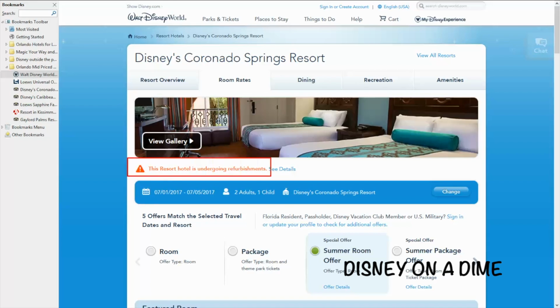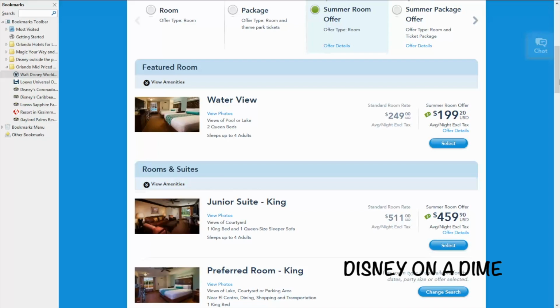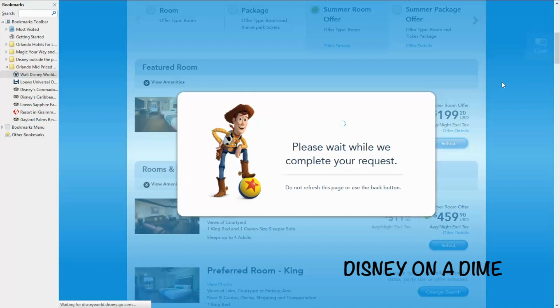Now, first thing that comes up is it is undergoing refurbishment. They've really built out Coronado Springs a lot over the years. It used to be a lot smaller. They've added a lot of new areas to it. And speaking of adding new areas, if you are just in Orlando visiting the theme parks and you don't happen to be staying at this particular resort, it is a great resort if you have some downtime to go over and check out and do a little resort hopping.